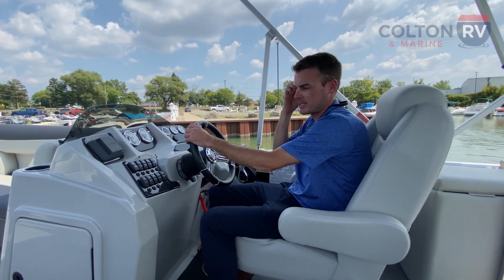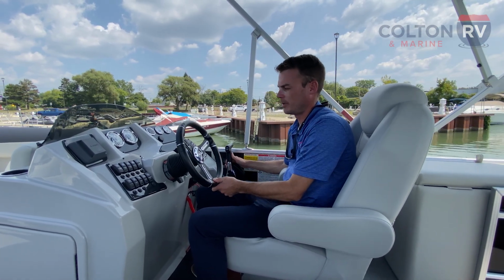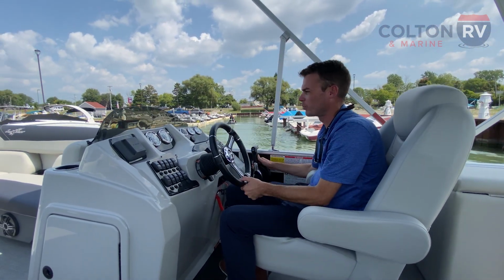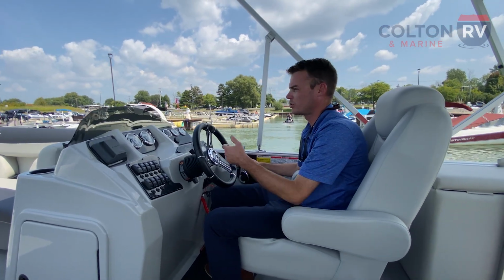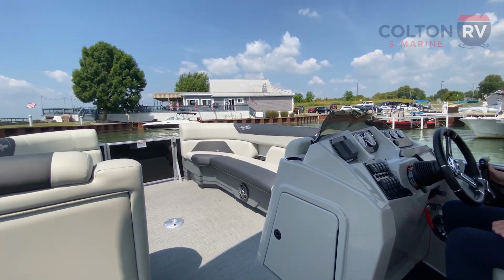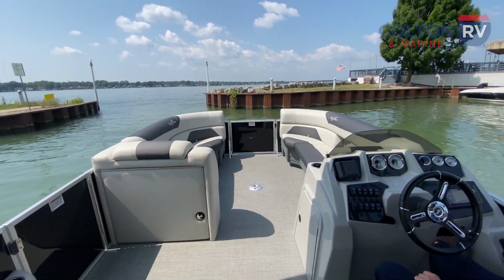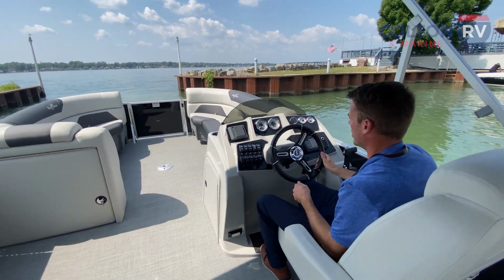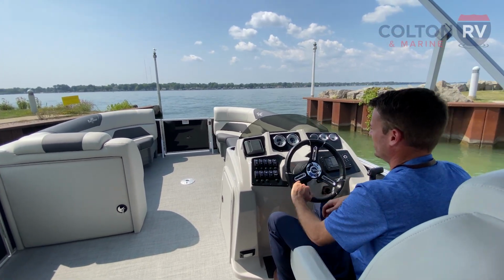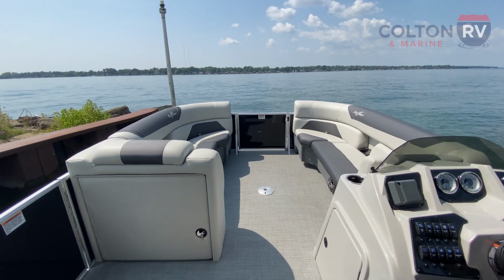Other functions on the boat, it has an upgraded stereo, it being JL Audio. And then the other features of this boat, we don't have floor lights on this boat, but we do have cup holder lights, which gives it some nice ambiance at night coming down. So the VMAX 200, we'll show you what it does once we get out of the breaker wall here.